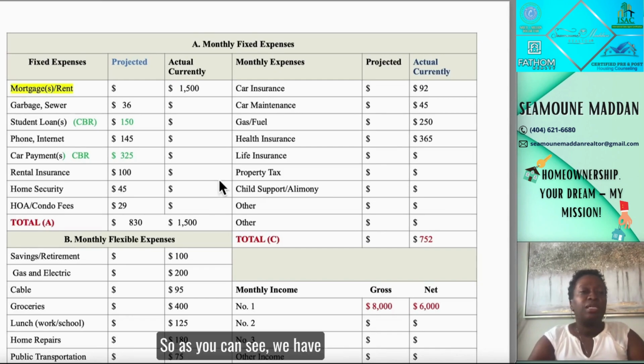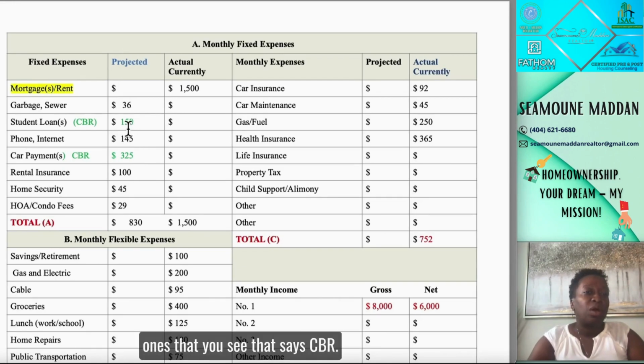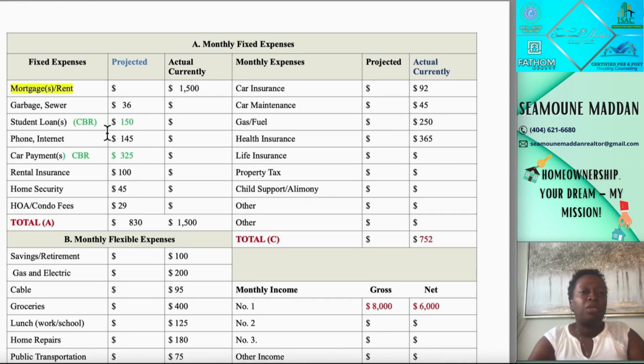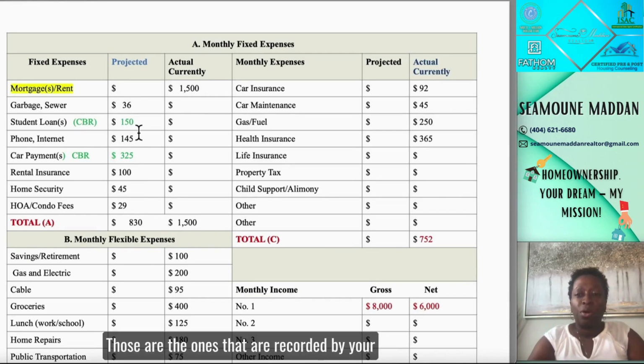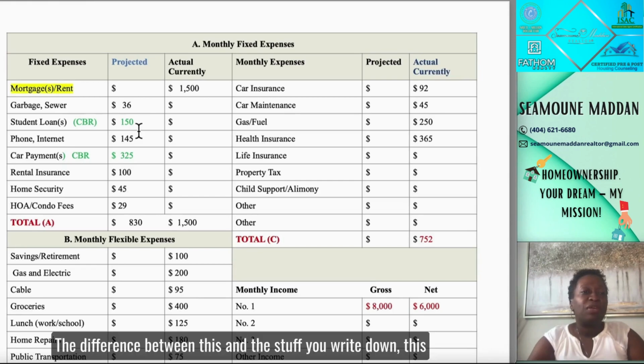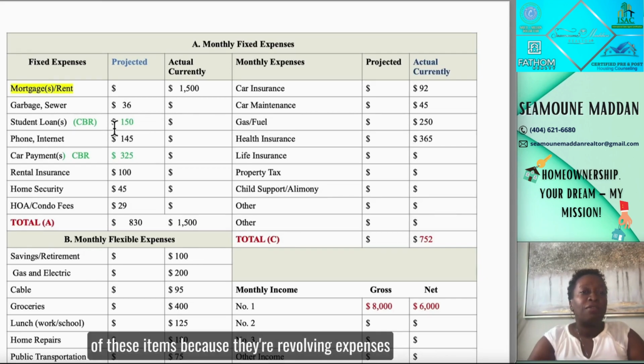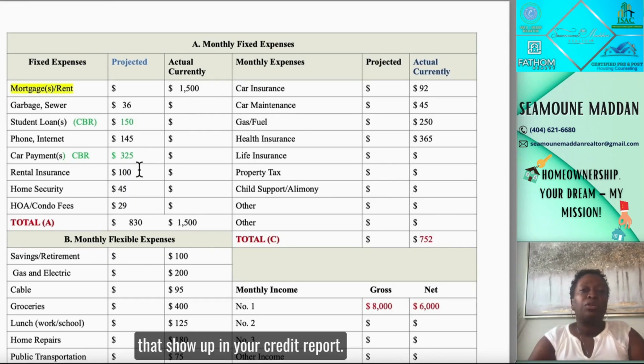So as you can see, we have things like mortgages, student loan payments. Now, typically, the items that say CBR are the ones recorded by your credit bureau and show up on your credit report. The difference between this and the stuff you write down, this is what the lenders are going to be focused on, right? So your approval will be based off of these items because they're revolving expenses that show up in your credit report.